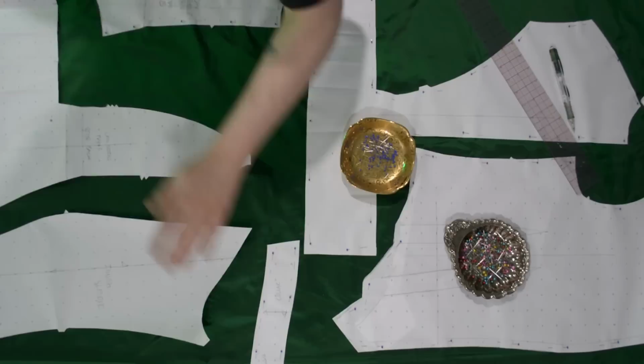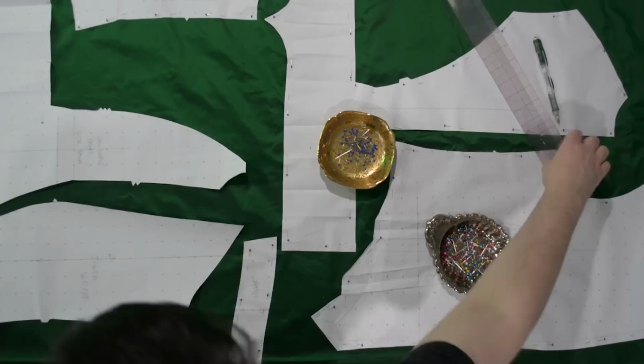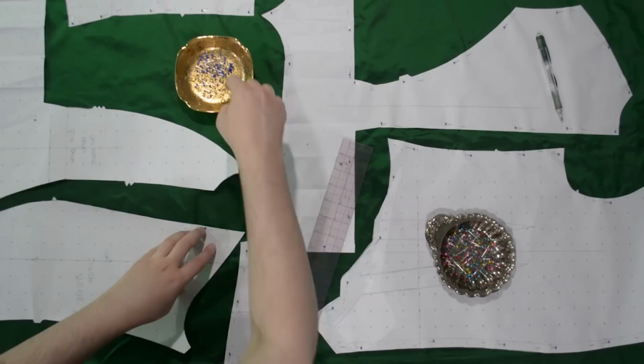So thank you. But of course, I'm just setting up all the grain lines on this. I am cutting this all on the straight grain, which will be important later. I'll talk about that when it comes to embellishing this, because with the bodice all cut on the straight grain, that leaves the other grains, it leaves an opportunity there, let's just say. So we'll get to that later.